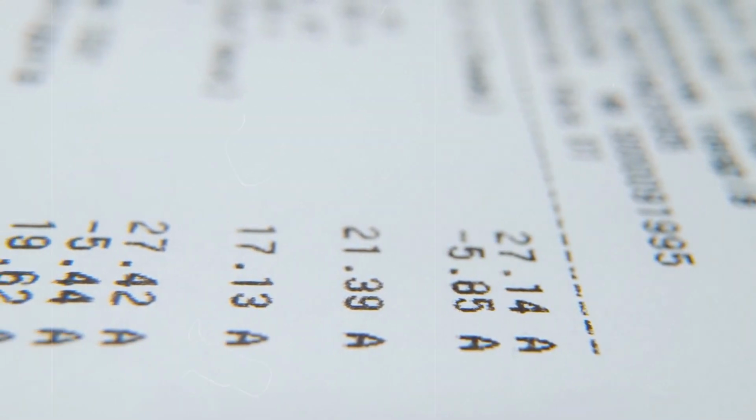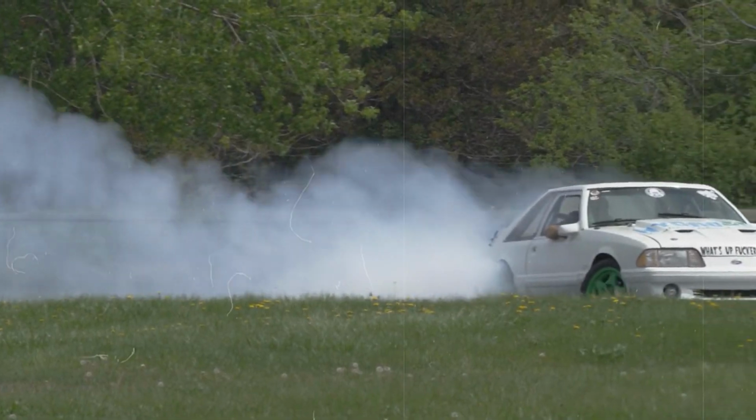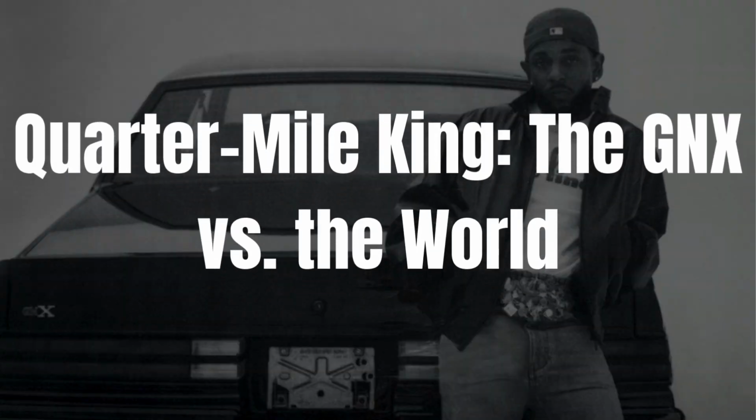And of course, the power numbers were underrated on paper. Officially, Buick rated the GNX at 276 horsepower and 360 pound-feet of torque, but real-world tests showed it was making well over 300 horsepower.